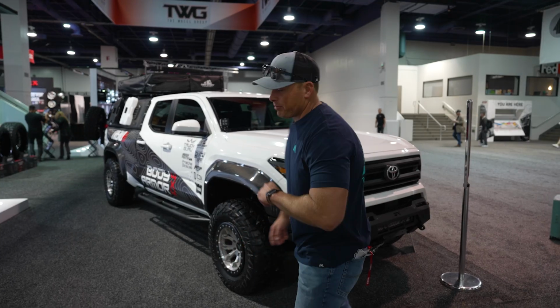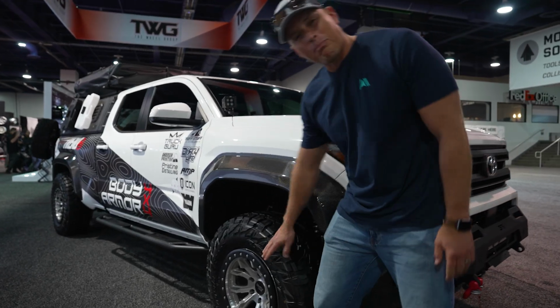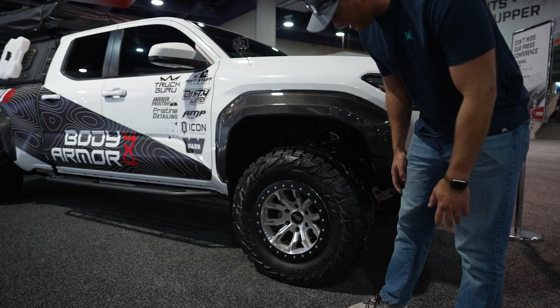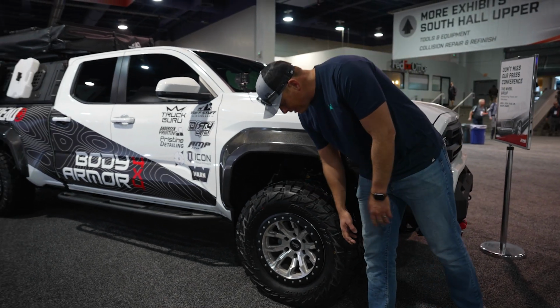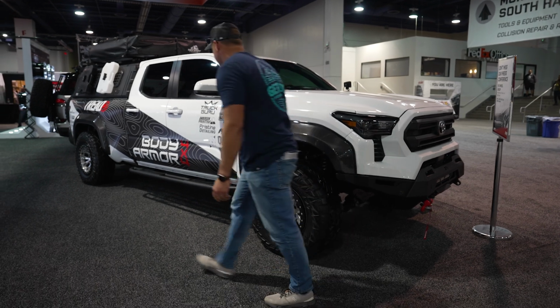We got a sweet Tacoma build, this little overlanding setup with the carbon fenders right here. I'd like to see a little bit bigger wheels and tires, but what are you gonna do? These will get the job done. Those are LT 285s. Terrain Attack tires on there.